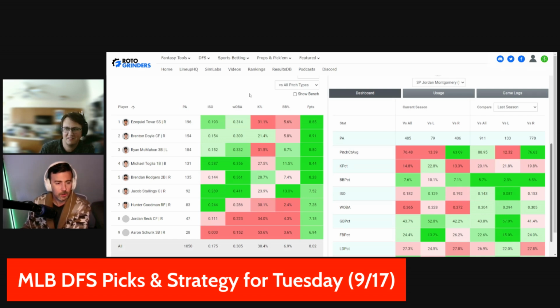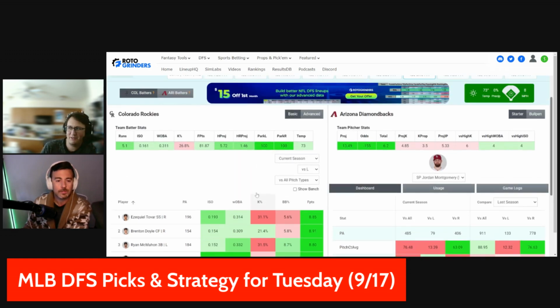Some of these lower in the order hitters, Jordan Beck, Aaron Schunk, may have pinch hit risk. But look at this Jacob Stallings ISO. What the fuck? Dude is living his best life in Colorado. Oh my gosh. Yeah, he's had a Pittsburgh or Miami. So bit of a breakout year for him, huh? They do have power, like Toglia, Hunter Goodman, Tovar, pretty good power numbers against lefties. So yeah, like any team in Coors, you can always stack. Colorado is not exempt from that rule. No, especially when they have a good matchup on their hands.